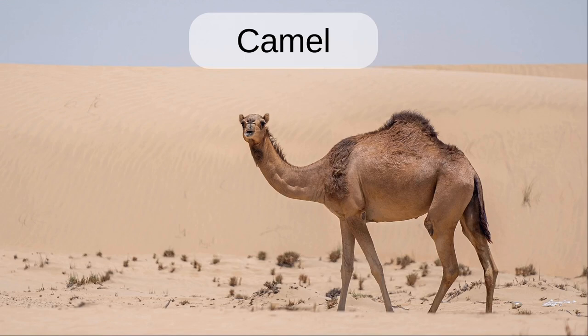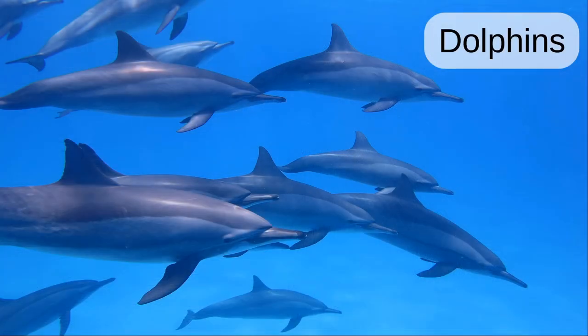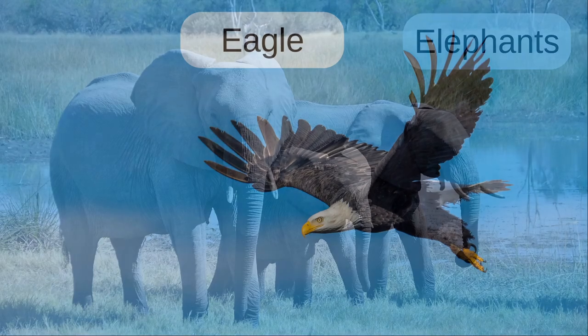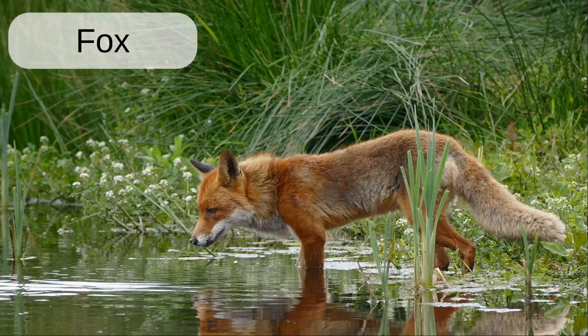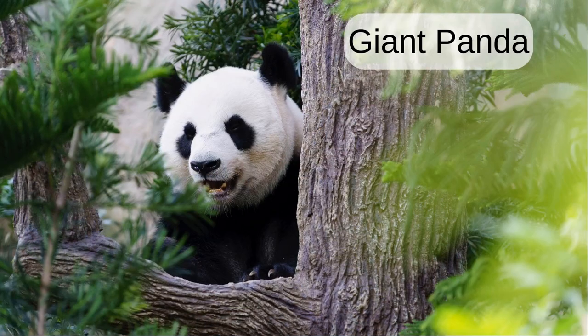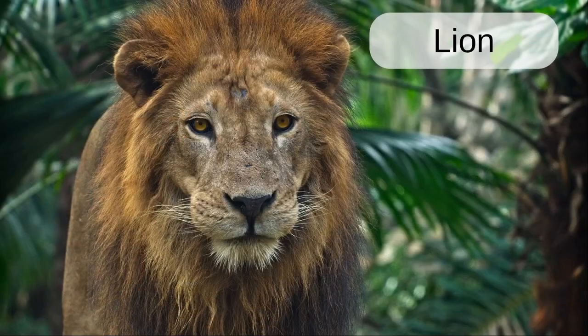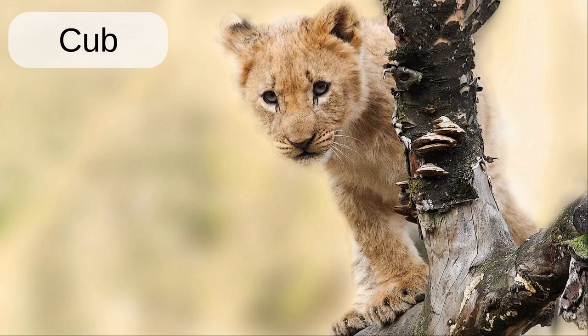Some names of other animals are a camel, bear, dolphins, an eagle, elephants, fox, a giant panda, a giraffe, a lion. A female lion is called a lioness. A young lion is called a cub.